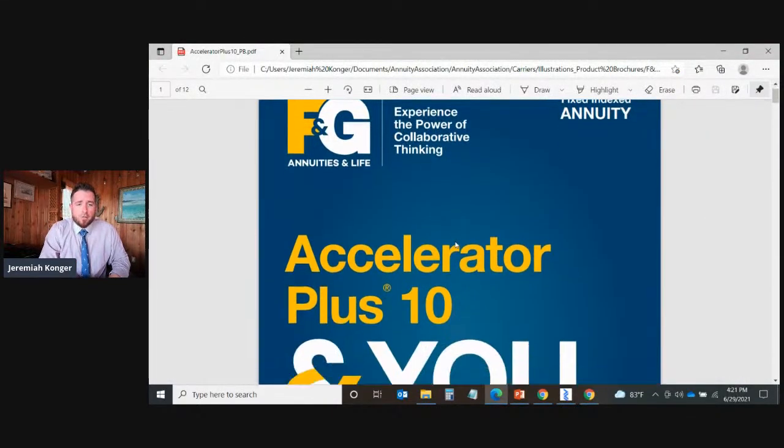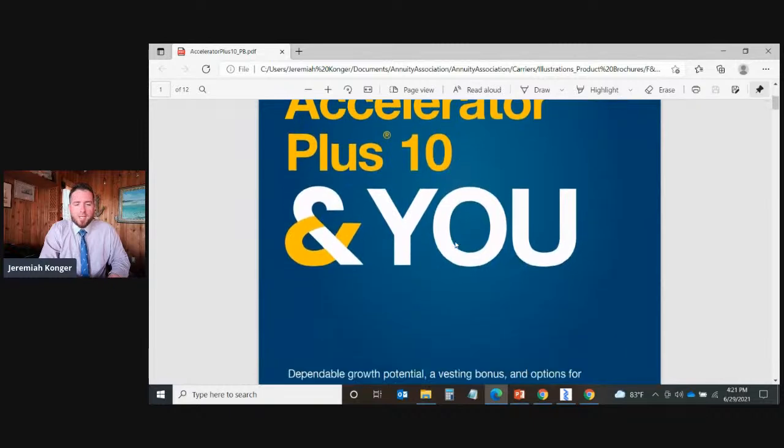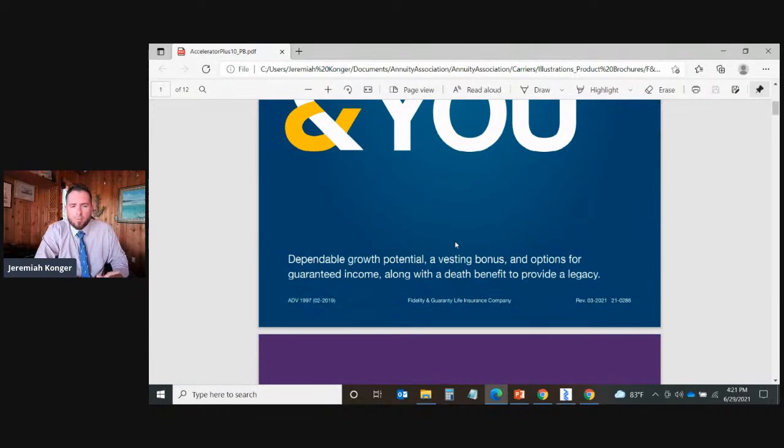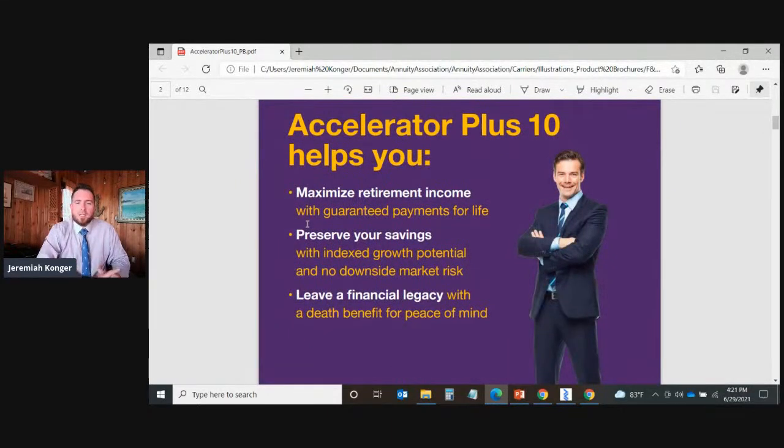This is the product brochure for the F&G Accelerator Plus 10 fixed indexed annuity. The Accelerator Plus 10 offers dependable growth potential, a vesting bonus, and options for guaranteed income, along with a death benefit to provide a legacy. It helps you maximize retirement income with guaranteed payments for life, preserve your savings with index growth potential and no downside market risk, and leave a financial legacy with a death benefit for peace of mind.